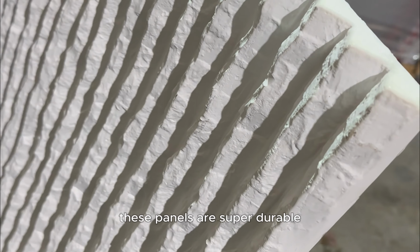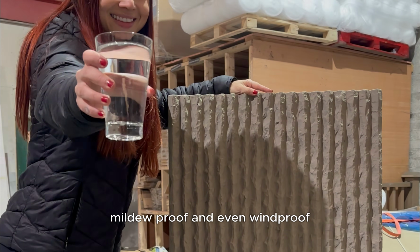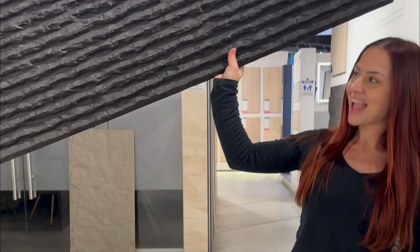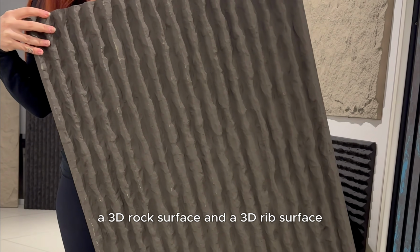These panels are super durable. They're waterproof, UV-resistant, mildew-proof, and even windproof. Whether it's for your kitchen, bathroom, or outdoor walls, PU panels stay strong and beautiful for years.